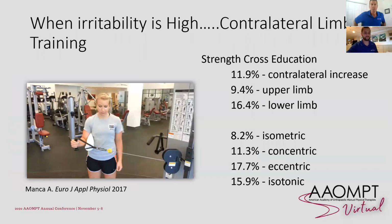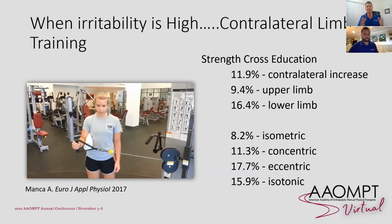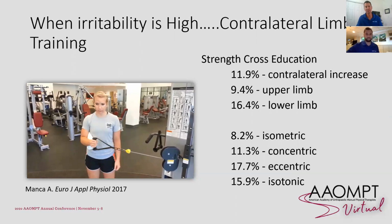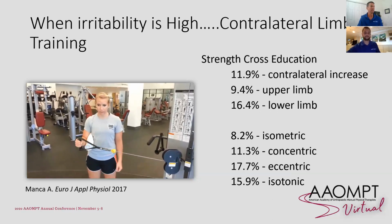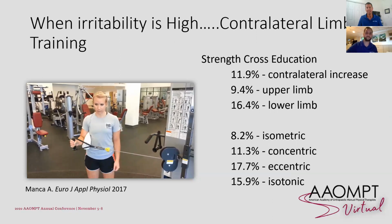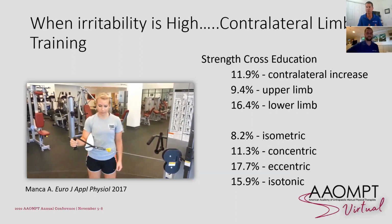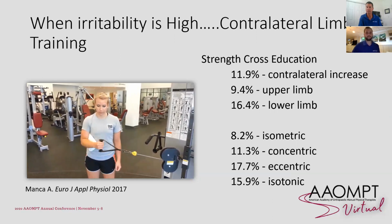Awesome. So you can see there's so much above modalities, right? This is the gap that I think is in that STAR paper that we can intervene in a lot of ways too with exercise. And so contralateral limb training is one of my favorite exercise interventions when somebody is really unable to tolerate exercise specifically at that shoulder.